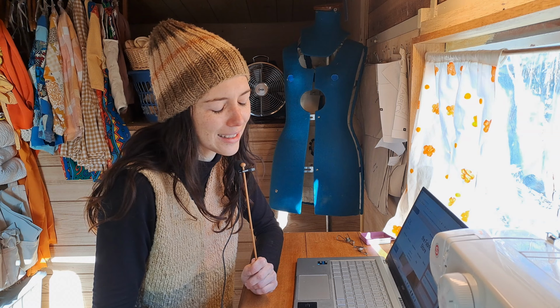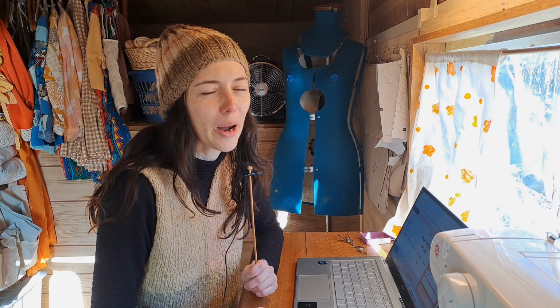So I was woken up at about 6:30 this morning by that lovely light glistening in, and I realized it's probably time. I think it's time to commit to a curtain, a patchwork curtain.